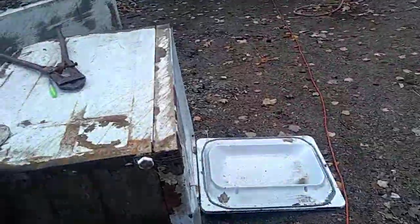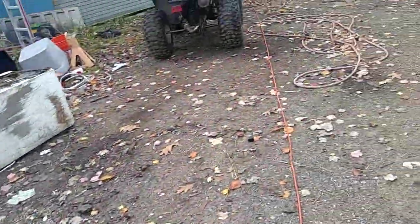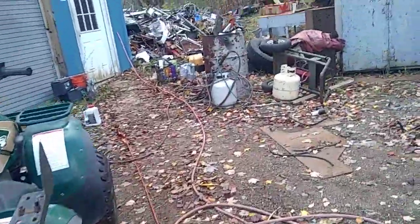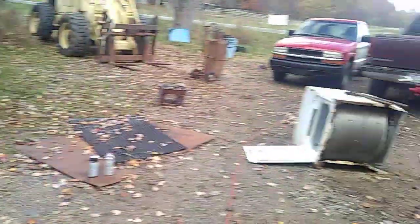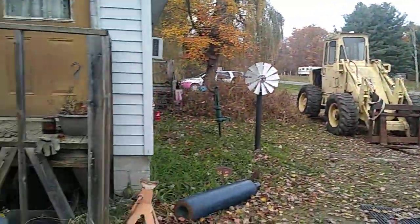See, I was debating if I was going to put that S10 on the road or my $500 dump truck. But I kind of like something I can get some pretty good mileage with. And that'll get fairly decent mileage, and I still got the Chevy there.